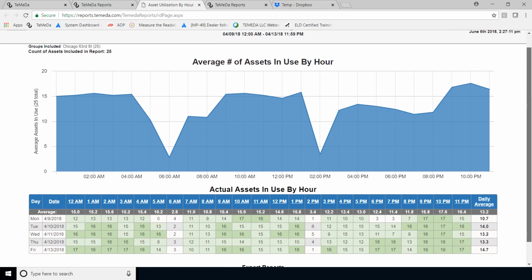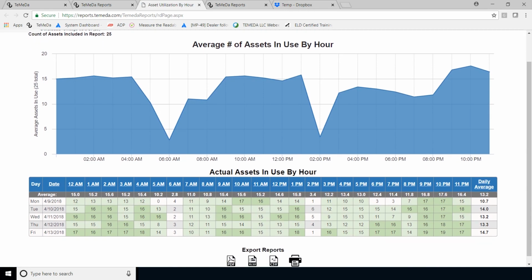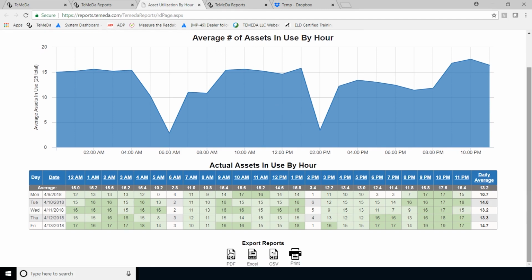Applying this knowledge allows leaders to infer that this job site has more assets than they need, equipping them with this knowledge to make informed decisions on right-sizing their fleet. Fleet right-sizing is key to controlling costs and improving productivity.